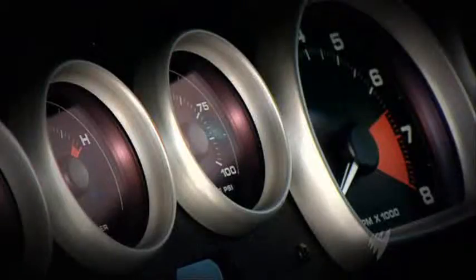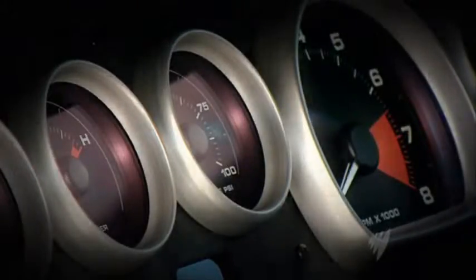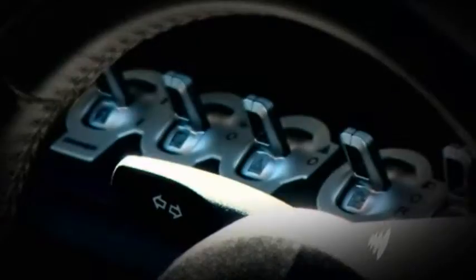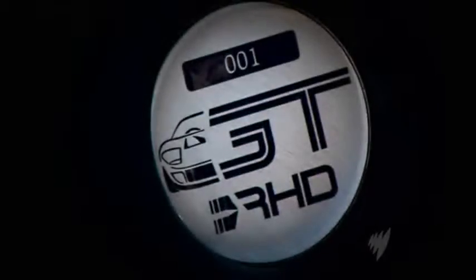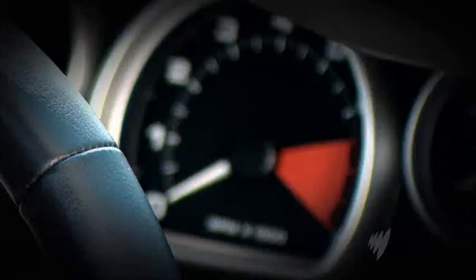And on the inside, they've really stuck to the original script. All the gauges, the toggle switches, all faithful to the original 60s design. All very Thunderbirds. And of course, that all-important badge. Number 1 right-hand drive in the world. And that's very nice. But for me, it's all about the horses. And 001 has 850 of them.